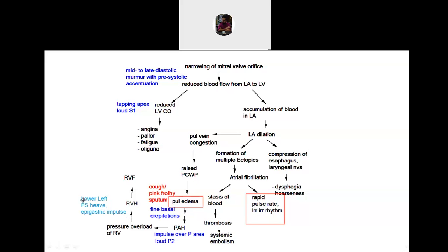Now, you can also understand if the patient develops pulmonary arterial hypertension, then this person will have an impulse over the pulmonary area, that may be a visible impulse or a palpable impulse. Also, there may be a loud P2.